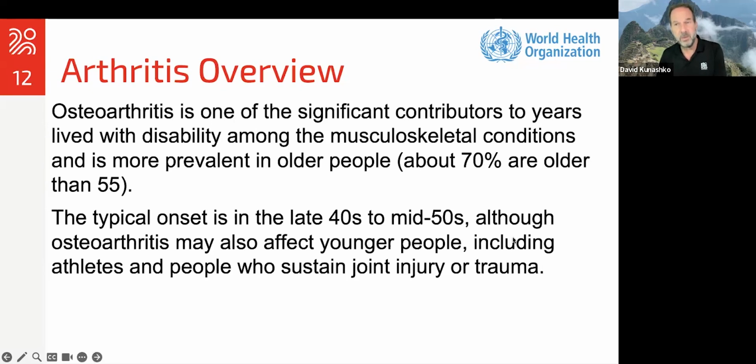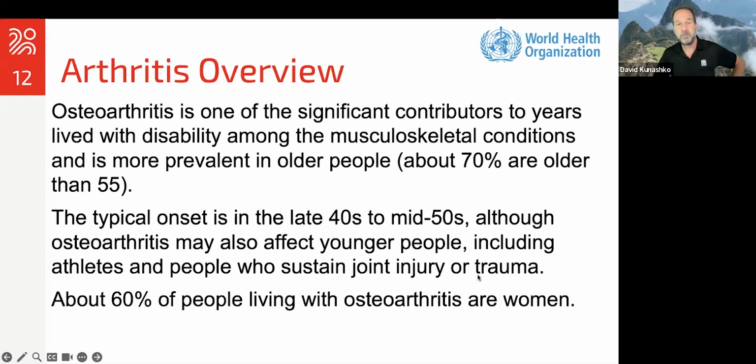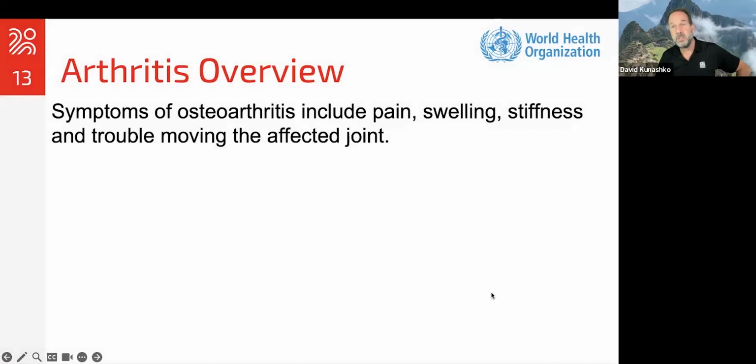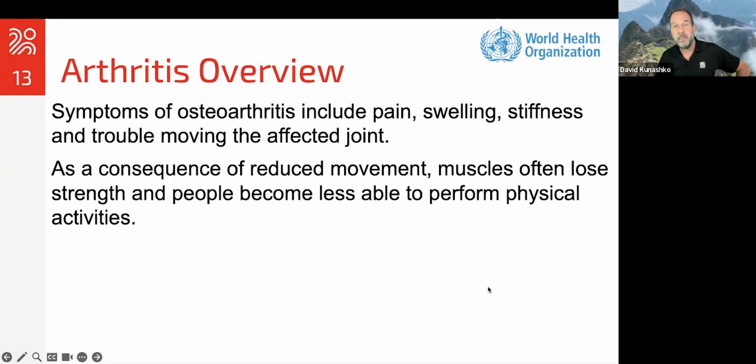So it's really common. Onset, again, is usually in the 40s and 50s, although it can affect younger people, especially RA, but not commonly. You'll see a lot in athletes, usually with joint injuries. And as I mentioned earlier, it's a little bit more common in women. Symptoms, as I mentioned, are stiffness and pain and trouble moving the joint. And as a consequence of this reduced movement, you start to lose strength. This makes it difficult to do things like squatting and climbing stairs.